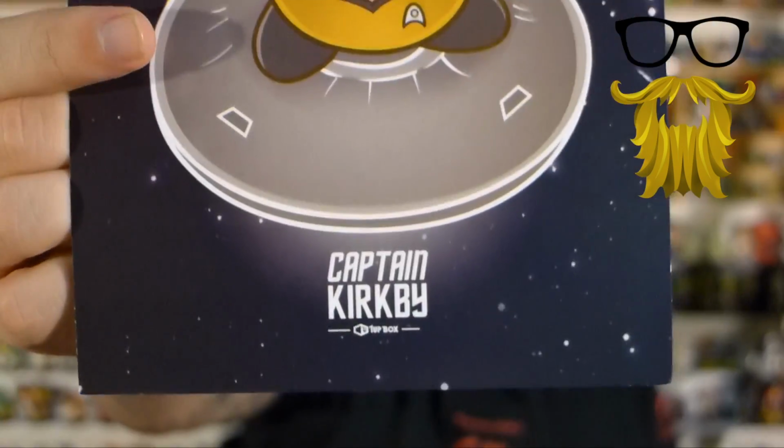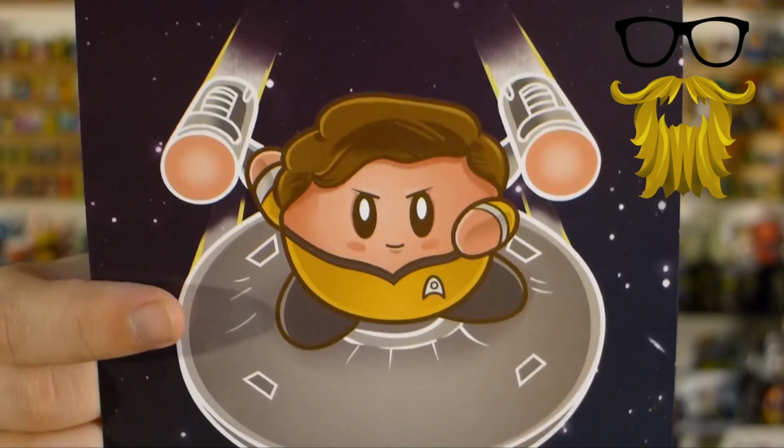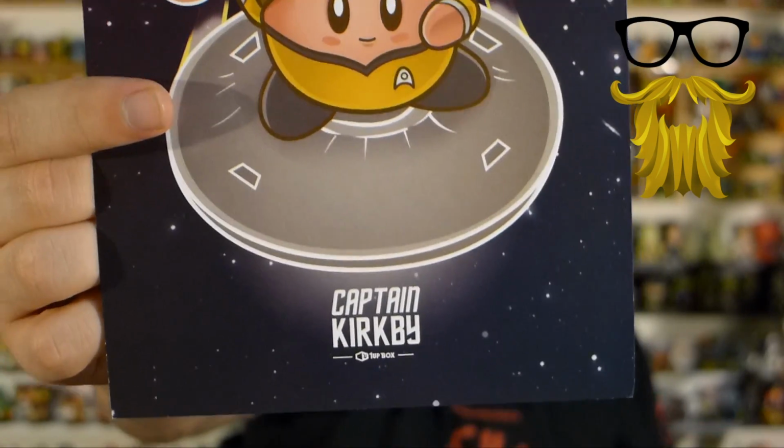Same with this. So with this, we got a little art print here. And it's nice that they're not doing the posters anymore. They're doing this cardstock thing, which I recommended long ago, and everyone's kind of going that direction, which I'm very happy about. So we got Captain Kirby. Adorable little crossover on a nice little piece of cardstock.